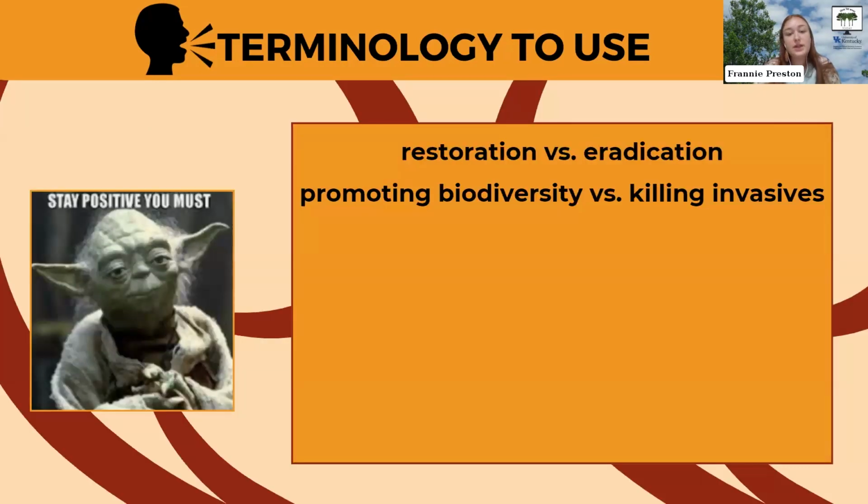And finally, I just wanted to mention, when we are having conversations about invasive species, it can be really hard to stay positive, because they're having such drastic impacts on our ecosystems. But when we can stay positive, it helps when we teach other people about them. That way they don't just feel hopeless and not want to do anything.